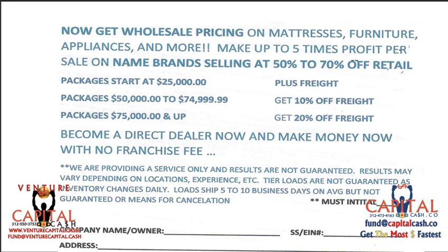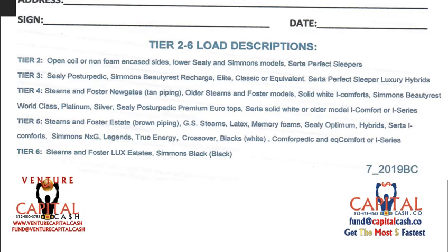So your tiers are basically this. Your lower class tiers are your super cheap stuff, your open coil, in-case sides, the lower Sealy and Simmons models, then you have your Posturepedics and the next grade up. So you probably want to mix it up. Maybe if you're going to do the name brand stuff like tier 6, you can do tier 6 at like $25,000. It's just how many beds are going to come in each deal. And right now we have a load of 13 truckloads of all this stuff. So 13 53-footers full. So it really depends on how you want to split up your store.